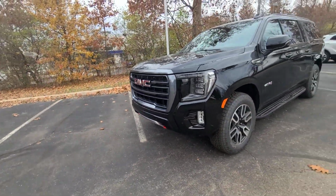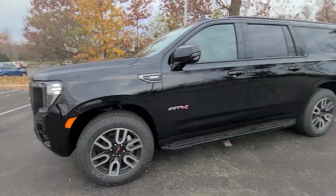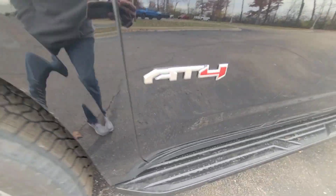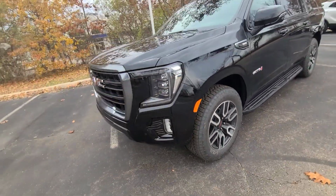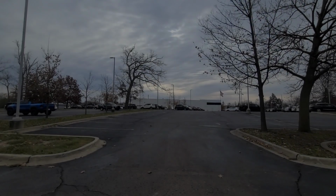And really just the overall look of the Yukon AT4 is very distinguishable amongst the other trim levels, which can obviously be denoted by the massive AT4 badge there. And so this is just a gorgeous vehicle overall.